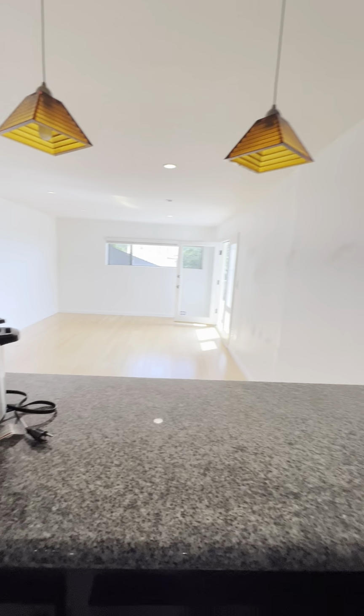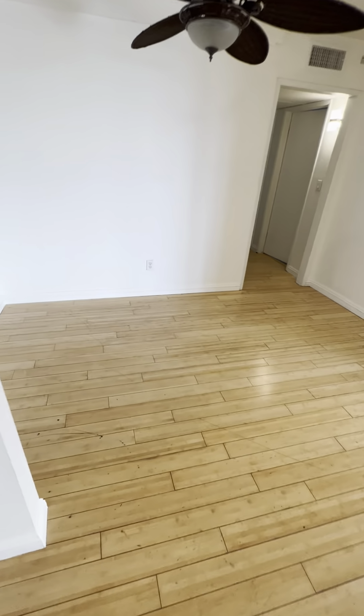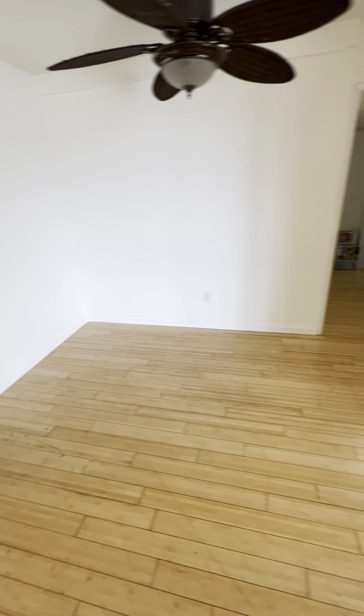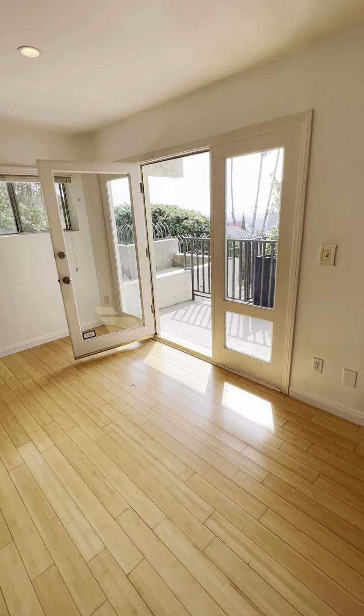You got an extra room here that can be used as a home office. Definitely during COVID, that was the spot to be. But yeah, if you're working from home, can definitely work. Let's first and foremost check out this wonderful view on this beautiful day.